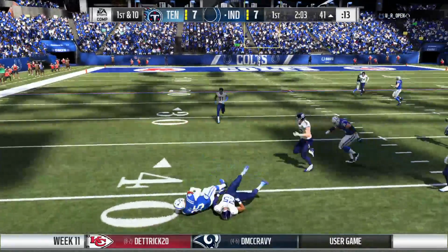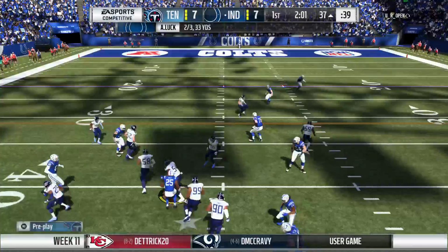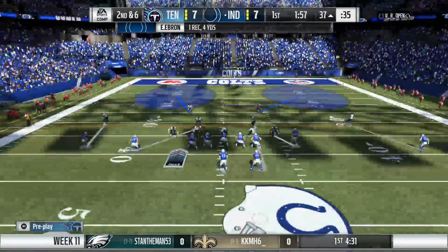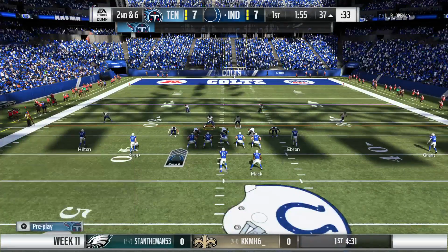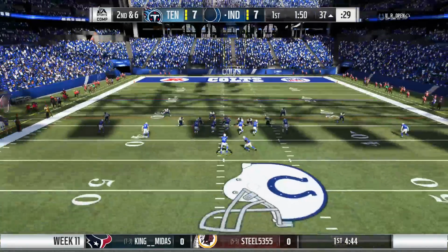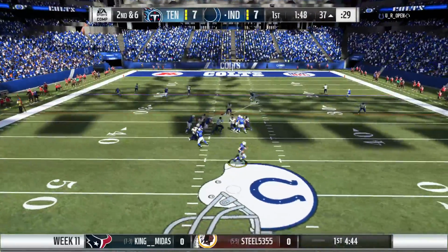Ebron's got it. And he'll get it down on the play to the 37. That throw good for 4. It's 2nd down. Well, they're unable to convert that into much, but it's never a bad idea to try to get the ball into a tight end of his caliber's hands and see what kind of disruption he can cause.